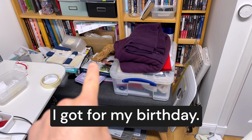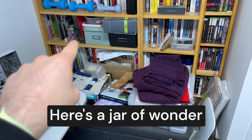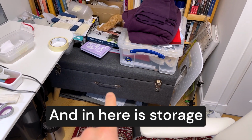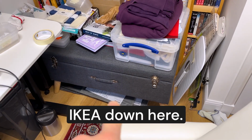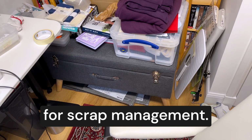These are some sewing books I got for my birthday. A little bit messy here. Here's a jar of Wonder Clips, weights for cutting fabrics, random crap everywhere. And then in here is storage for filming equipment, so light stands, mic stands. I bought these from IKEA down here, these things. They're drawer organizers for scrap management.